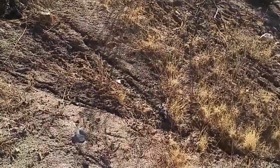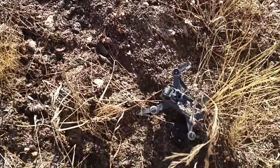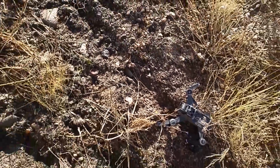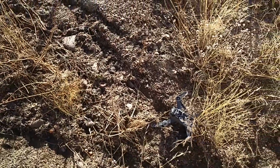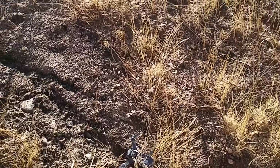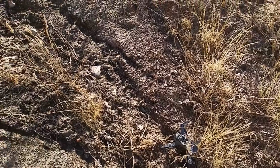Okay, searching for my drone, and there it is. The battery, it hit the mountain, and the battery popped off. I don't see the battery anywhere, but I don't care, there's the drone. I crashed last night when I was flying, so it's been here the entire night, roughly 12 hours, and I just found it. I'm gonna show you where it is.